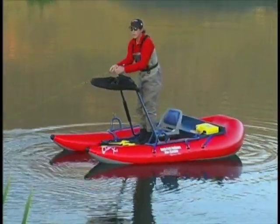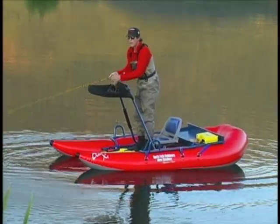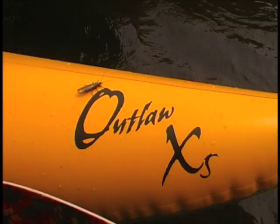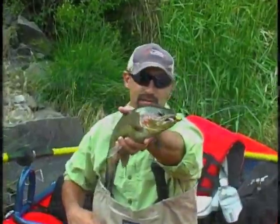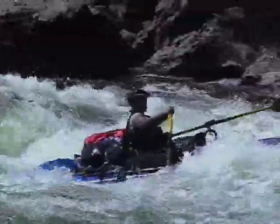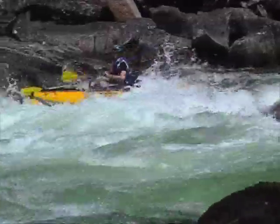My new laser lock frame allows you to stand up and fish with confidence and security, yet slips out of the way when not in use. The Unitrac pontoons are fully rockered, bladderless technology for extreme durability and unmatched performance.